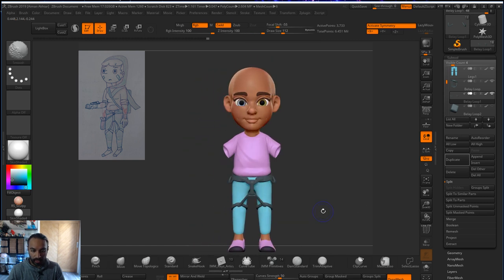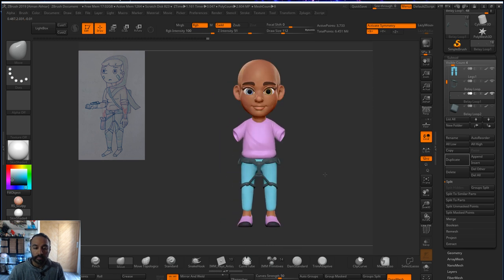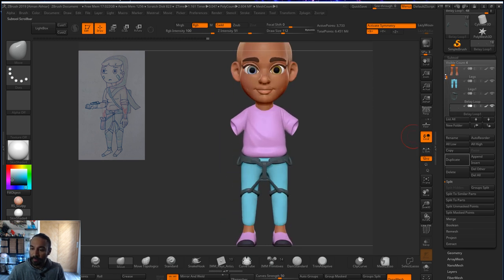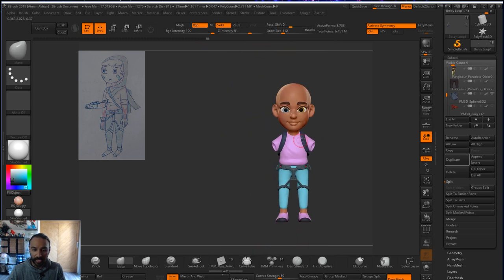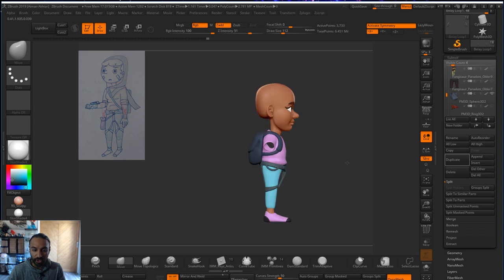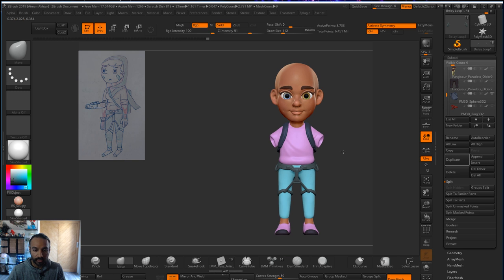Alright, looking good. Now we can add our chalk bag and start working up the body. Let's go ahead and add the backpack. I think I've already made the backpack. Should just be able to turn it on. There we go. So there's one version of a backpack, which is side straps. And we might have a different version, which is cross strap, like the concept. So we'll see. We'll get back to that.